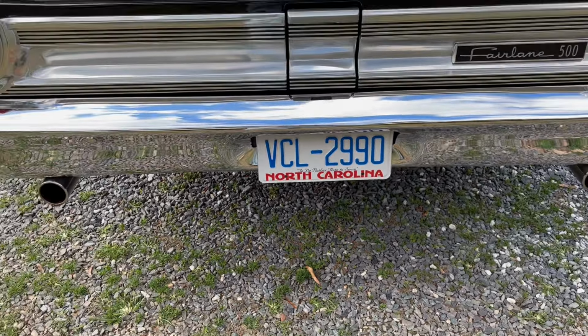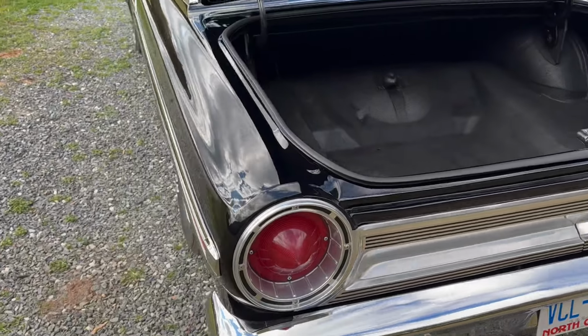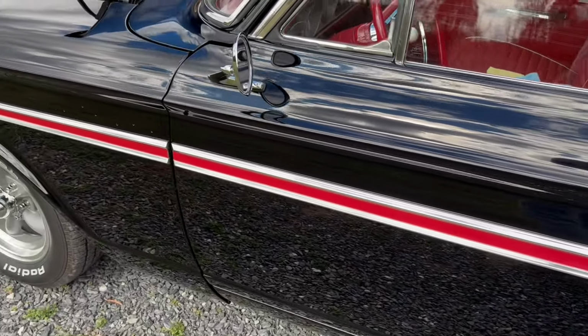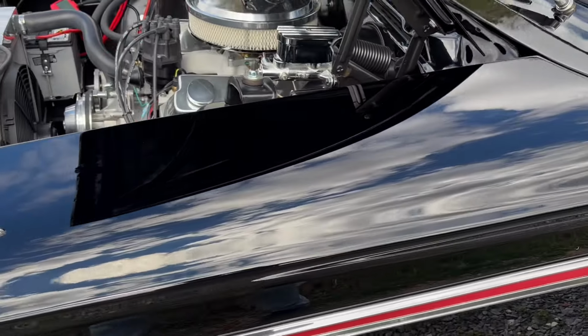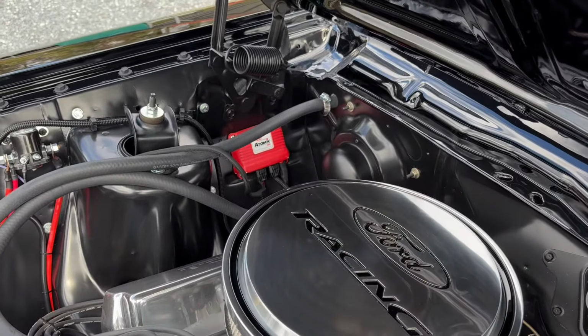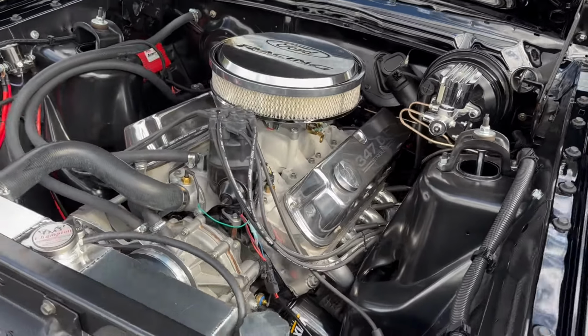Fuel injection is the MSD, the first one. I forget what it was called, but it's the MSD fuel injection. MSD Atomic, you see it over there in the sides.